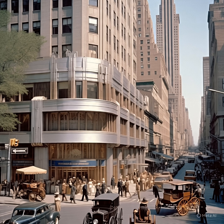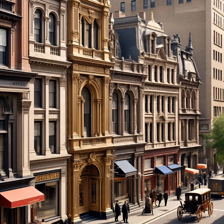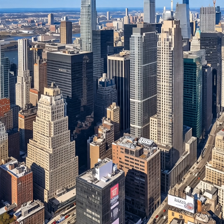The history of architecture in New York is a reflection of its diversity, ambition, and resilience. Each neighborhood offers a timeline in brick, stone, steel, and glass, revealing how the city has grown from colonial outpost to global metropolis. Whether you're standing in the shadow of a Gothic cathedral or marveling at a glass tower, you are witnessing the story of New York written in its buildings.